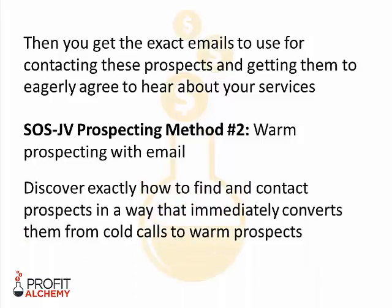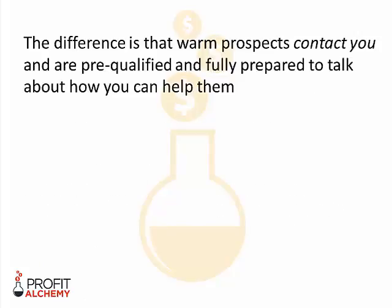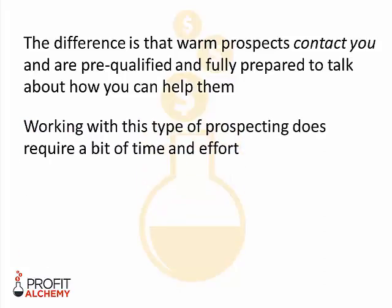You'll discover exactly how to find and contact prospects in a way that immediately converts them from cold calls to warm prospects. The difference is that warm prospects contact you and are pre-qualified, and they're fully prepared to talk about how you can help them instead of you cold calling and trying to force feed something to someone. And when you're working with this type of prospecting, it does require a little bit more time and effort than the first method that we talked about.